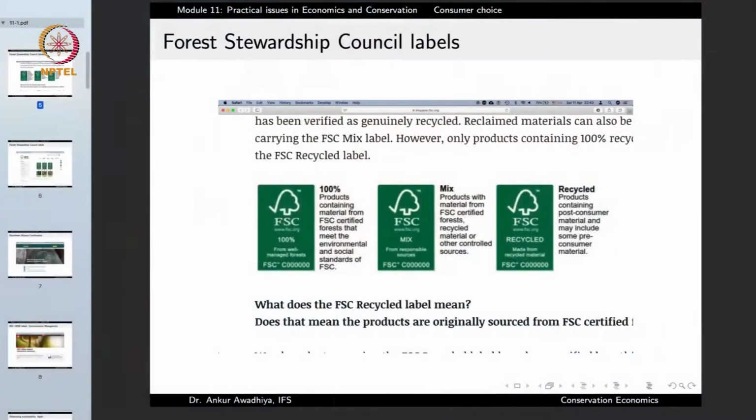So when we say that it is meeting an environmental standard, it means that it is being taken out in a sustainable manner. There is no excessive use of chemicals in such a forest. It has been harvested in such a manner that the biodiversity is protected. And it also meets the social criteria, which means that the benefits are being shared with the community. It is not taken from a forest that is being worked through exploitation of labor.